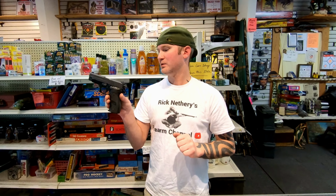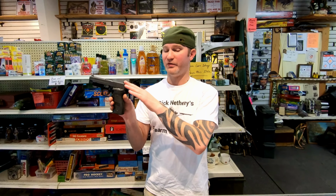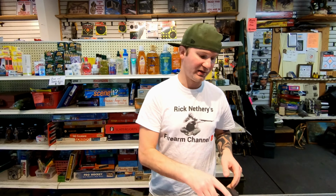And this, compared to a Glock, this is like a Rolex. A Glock is more like a Timex. Yes, they both can do the job. They both can do the job good, but this has got style, craftsmanship. It's a beautiful firearm. Strongly recommended.